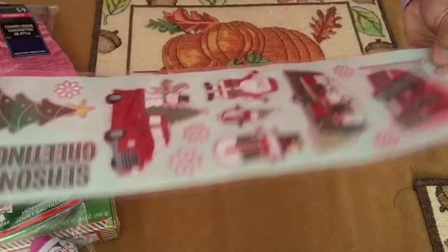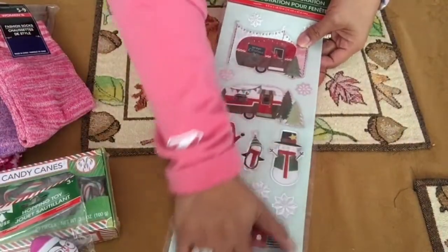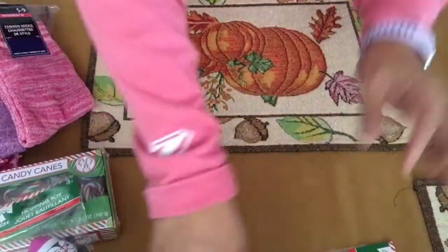And then I found these, and I will put this in my guest bathroom with the little hand towel that I hauled from Dollar Tree a while ago. So I put that on my mirrors.